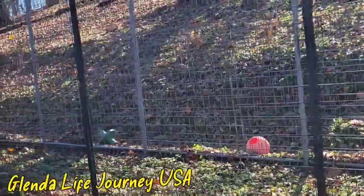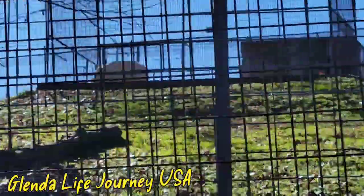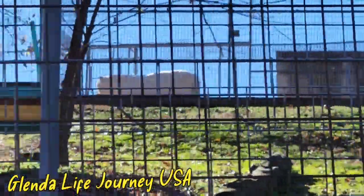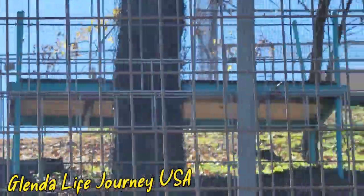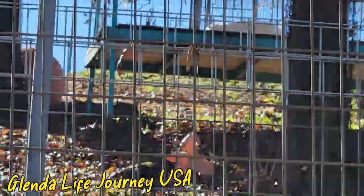Next enclosure to the right is home to one pure white male tiger. His name is Robbie. He's walking around in his night house area up there. Robbie was rescued from Oklahoma. We rescued Robbie. He was a little bit overweight. Tigers typically weigh between 300 and 500 pounds. When we rescued Robbie, he weighed about 700 pounds.